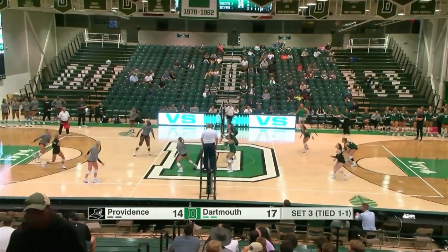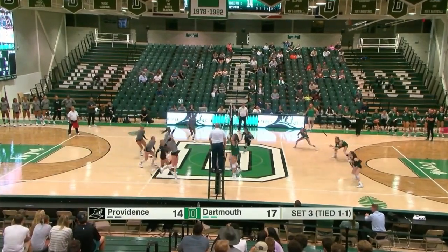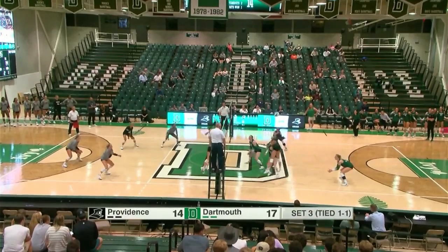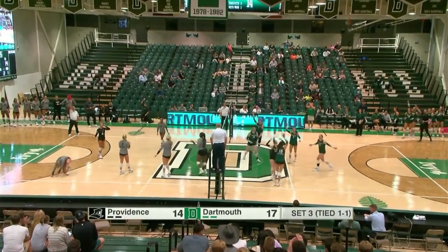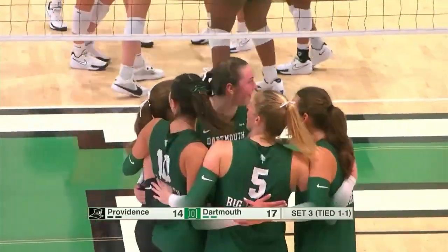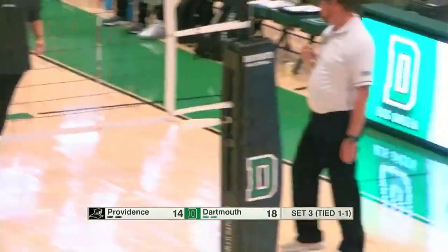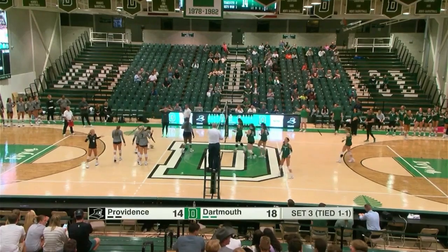Serve for Engstrom. Set up by McDonald once again, looking for Dupree. Therefore it is Murphy, so Engstrom will set now to Kuwani Goots. Over the block, did that find the back line? It did. No, they are going to overrule that it was tipped. So Dartmouth will pick up the point there.